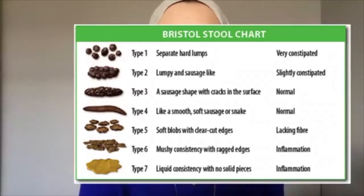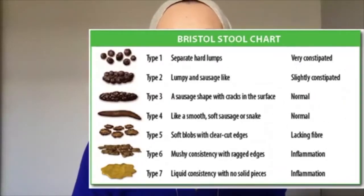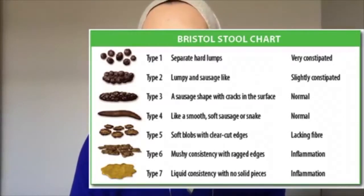It looks kind of like a banana. The more you go to 6 and 7, that is diarrhea and inflammation. I'll be talking about those separately. But knowing that if it's hard to push it, if it's coming out as pebbles, then that is also constipation, even if you have it once a day. So we want the texture and how easy it passes, and we also want the frequency both to be appropriate: the right texture, and at least once a day.